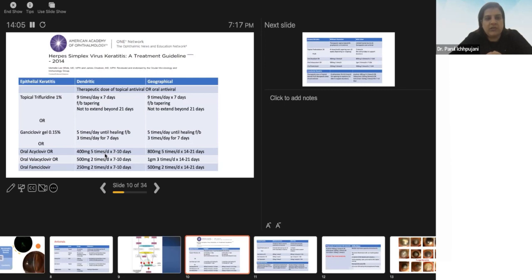If the disease is more severe and it's not getting resolved with just the topical formulations, you can also add oral drugs, either acyclovir, valacyclovir, or famciclovir. Acyclovir is given 400 milligrams 5 times a day for 7 to 10 days in dendritic ulcer, and the dose is increased to 800 milligrams 5 times a day for 2 to 3 weeks in geographical ulcer. So the dose is doubled and the duration is also increased.